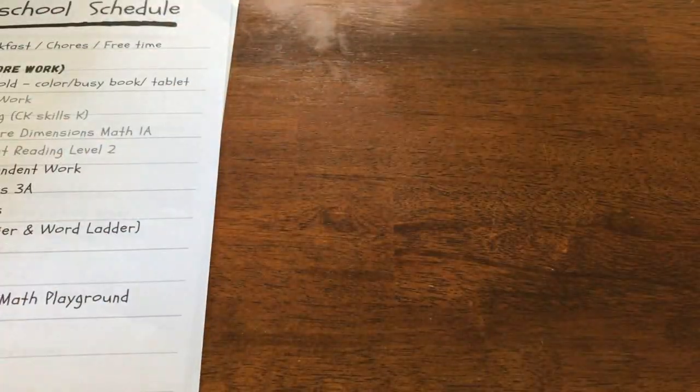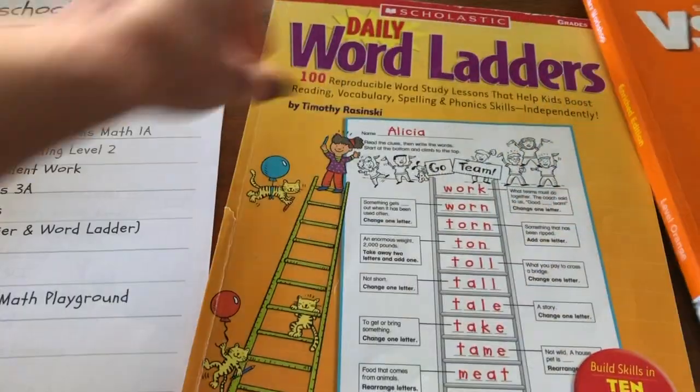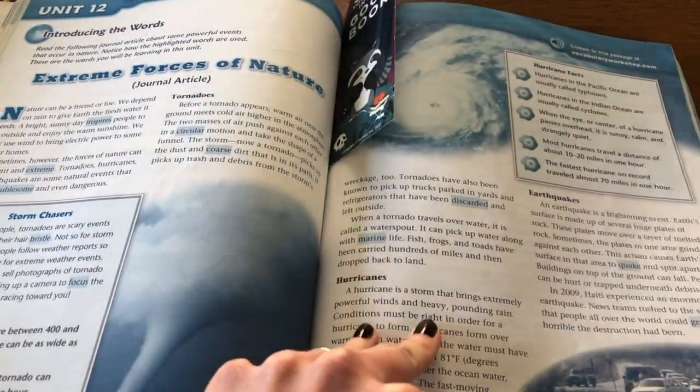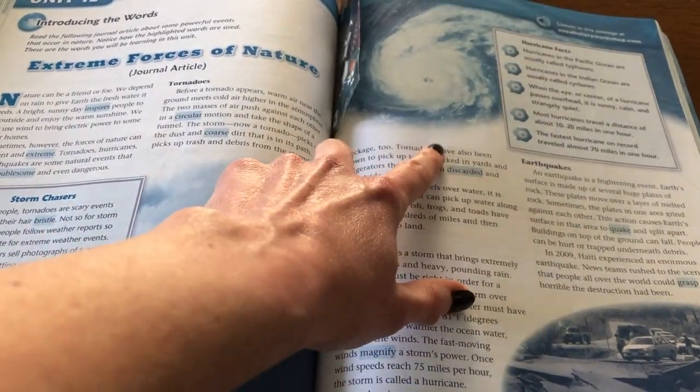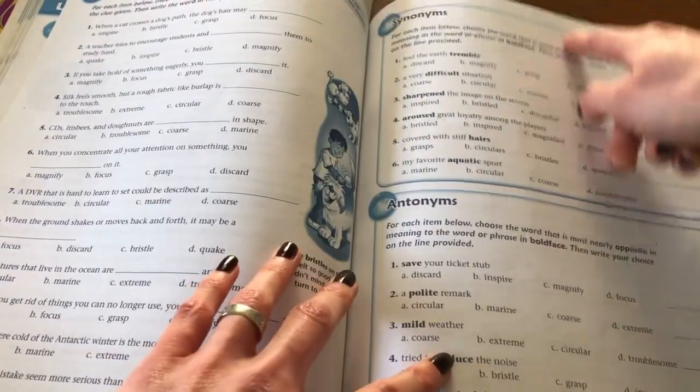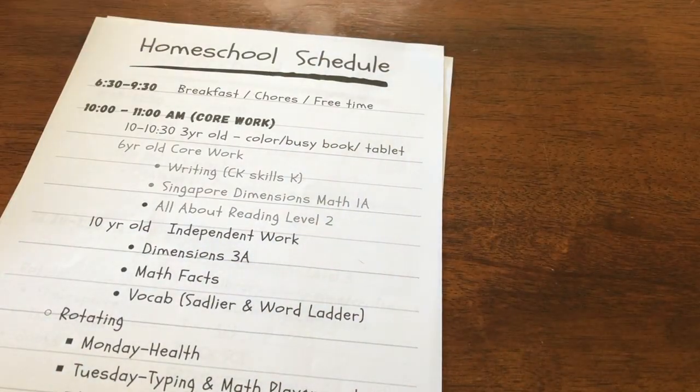So while she is working on that, what is my 10-year-old doing? She is doing her math fact sheet, whatever one she has picked out for herself. She is doing one of her vocab. She's either doing a page of word ladders, or she's doing whatever assigned page she has from Sadlier. So for example, Monday, she's reading this story. Sometimes it's fiction, sometimes it's nonfiction, but you can obviously see the words bolded here for her. These are her definitions. So for Monday, she will read this. This will be Tuesday, and so on. Wednesday, Thursday. So she's completely capable of doing that independently.